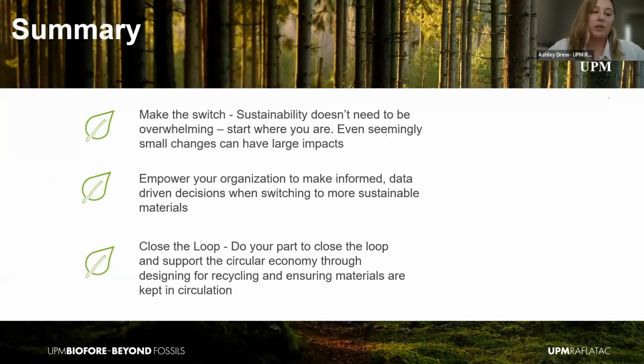So as we come to the conclusion of our journey to sustainable labeling today, I want to summarize a few key points that we covered. The first is that sustainability doesn't need to be overwhelming. I think the most important thing you can do is to start somewhere that's within your direct control or influence. And even small changes have the potential for really big impacts. And second, to make sure you empower your organization to make informed, data-driven decisions. And then lastly here, utilizing resources that can give you an indication of what kind of sustainability benefit you can expect when switching to these products is important for measuring your progress towards your goals.